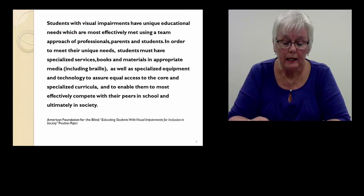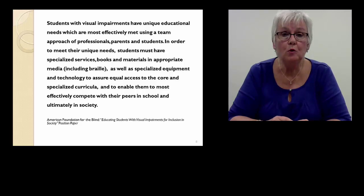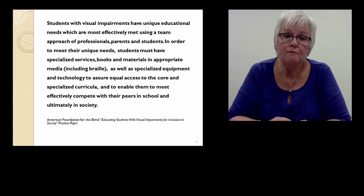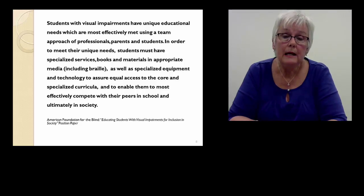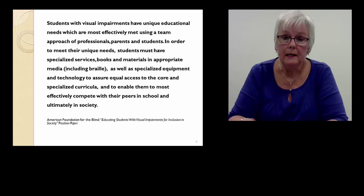The American Foundation for the Blind, in Educating Students with Visual Impairments for Inclusion, in their position paper, state that students with visual impairments have unique educational needs which are most effectively met with a team approach of professionals, parents, and students. In order to meet the unique needs, students must have specialized services, books and materials, in appropriate media, including Braille, as well as specialized equipment and technology to ensure equal access to the core and specialized curricula, and to enable them to most effectively compete with their peers in school and ultimately in society.